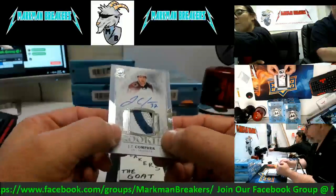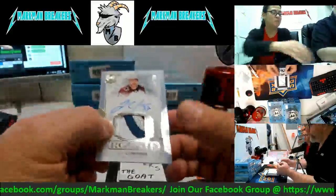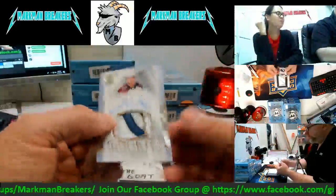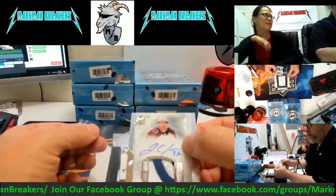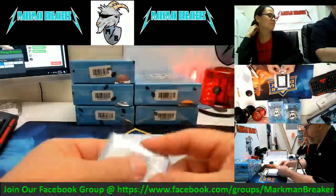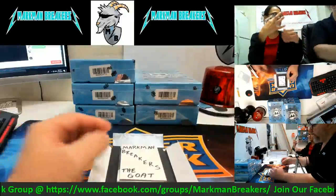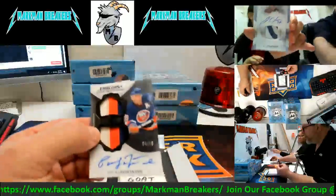Auto. Quad patch. Auto quad patch rookie. Beautiful. Numbered to 249, guys. You should get one rookie patch auto numbered to 99 per case. Wow. Nice. Here we go. Wow. Look at this, guys. Hit it again.